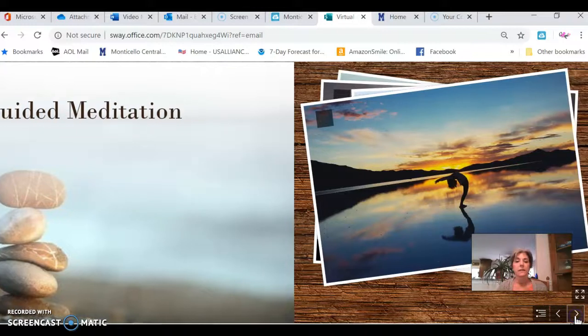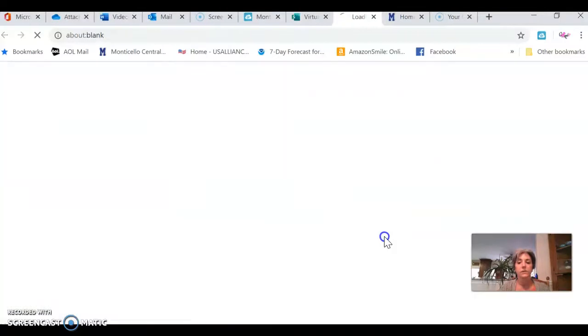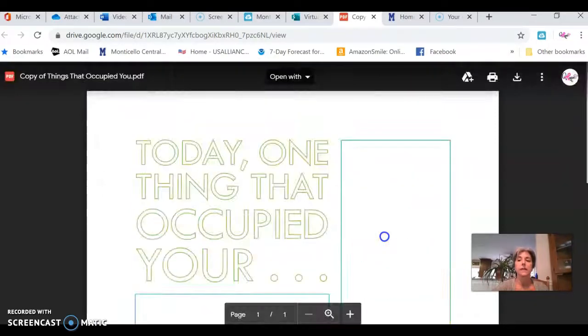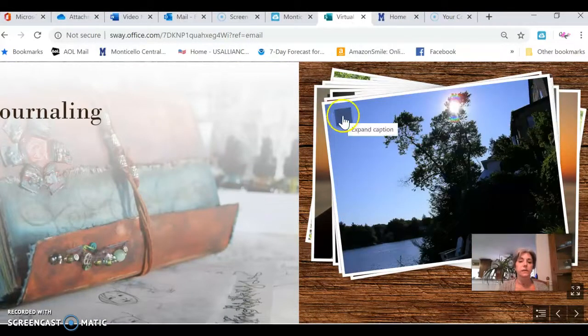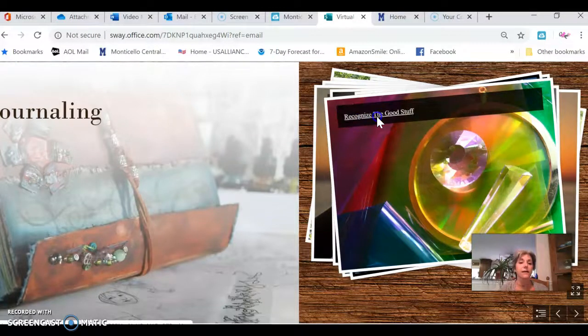So moving on from the guided meditation, here's something on journaling. Now, journaling can be really a very cool thing. And I was looking through this. There's some nice journaling exercises in here. So occupying your mind. This is going to lead us to a Google Drive thing. And you can actually journal today one thing that occupied your time, your mind, your heart, and the date. Very nice. And then there are other things too in here. This one is 3 things about today. So you might write 3 things about today. So this is not just journaling, it's some guided journaling, recognizing the good stuff.